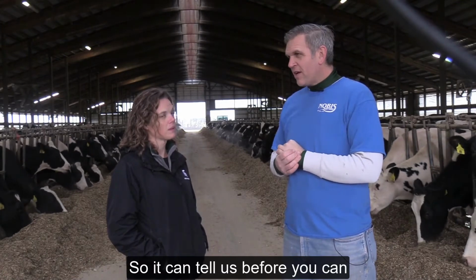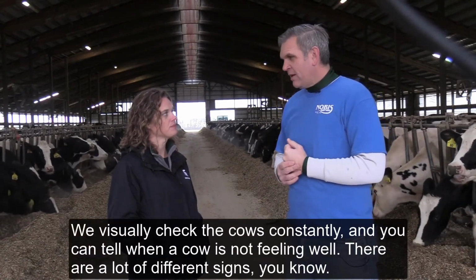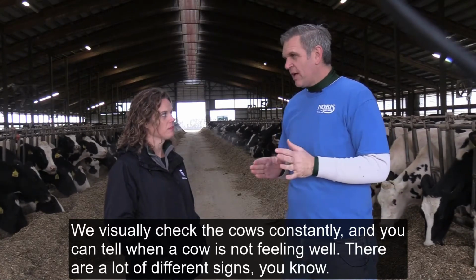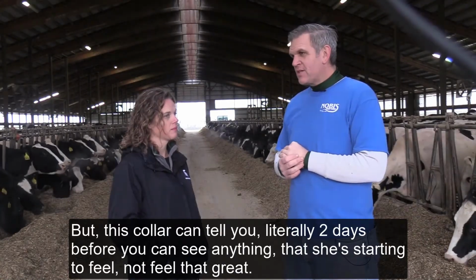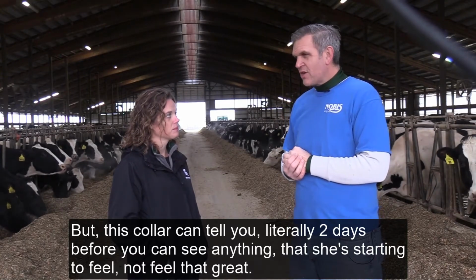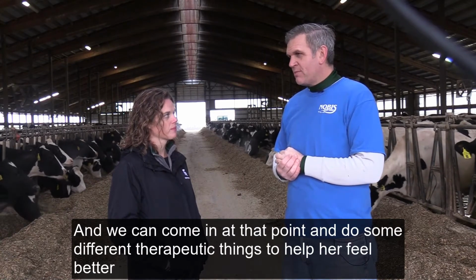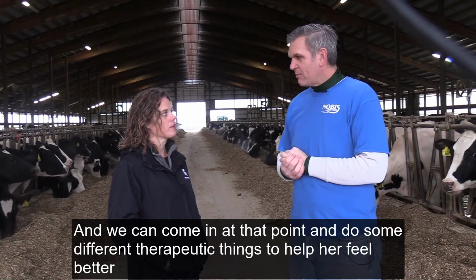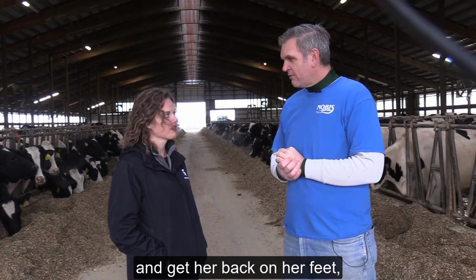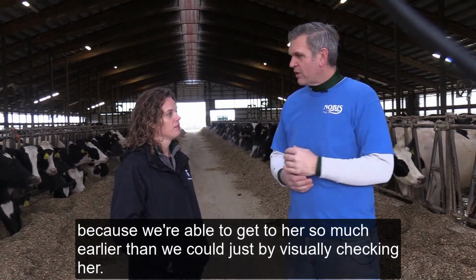So it can tell us. We visually check the cows constantly, and you can tell when a cow's not feeling well. There are a lot of different signs, but this collar can tell you literally 2 days before you can see anything that she's starting to not feel that great. And we can come in at that point and do some different therapeutic things to help her feel better and get her back on her feet, because we're able to get to her so much earlier than we could just by visually checking her.